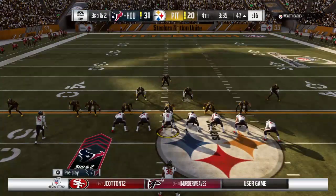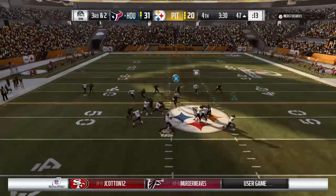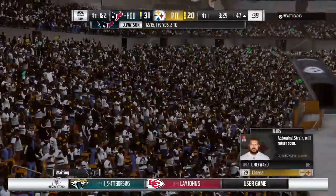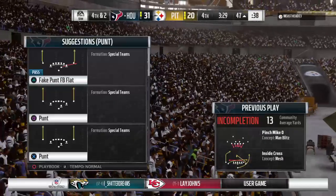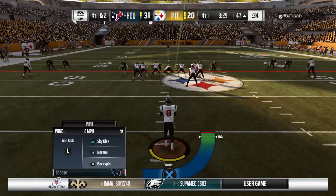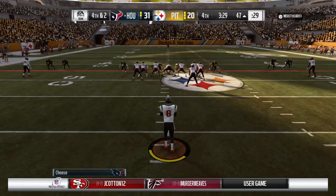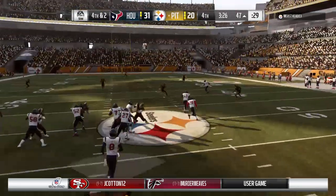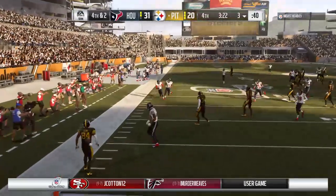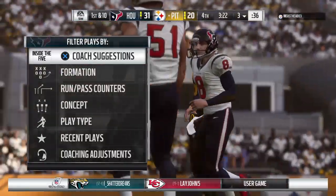Black 22! Black 22! 3rd and 2, Watson. And that is incomplete. Certainly looked like they were getting ready to convert there on 3rd down, but what an effort to get his hand on that one, knock it away, and brings up a 4th down decision. The Texans send the punter out. He's been terrific so far. And he'll get this away into the icy winter air. The Steelers' offense now, they get ready to head back on the field.